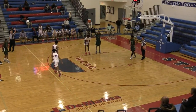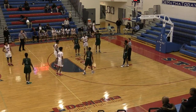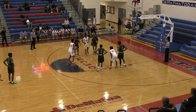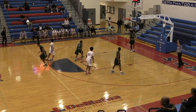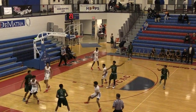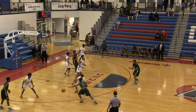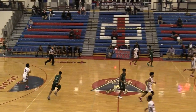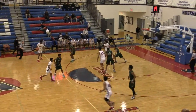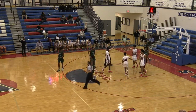Coming into the game now for DeMatha's Marquise Bowden. His first shot's, oh, second shot's good. And Bowden has it. Swings it up to Hawkins, who swings it up to Perry. And Miller goes inside and gets fouled. Miller's definitely taking a beating this game.